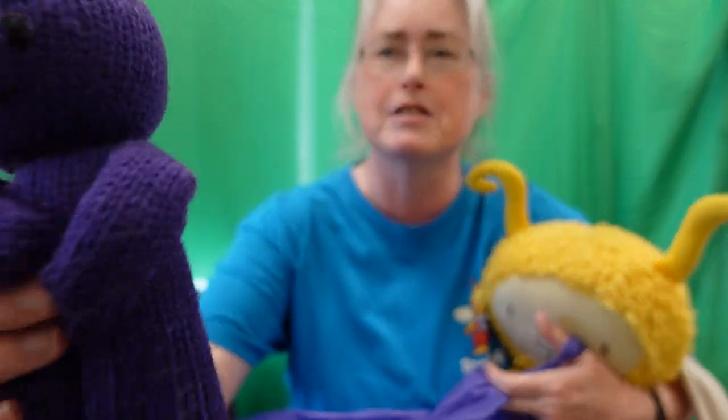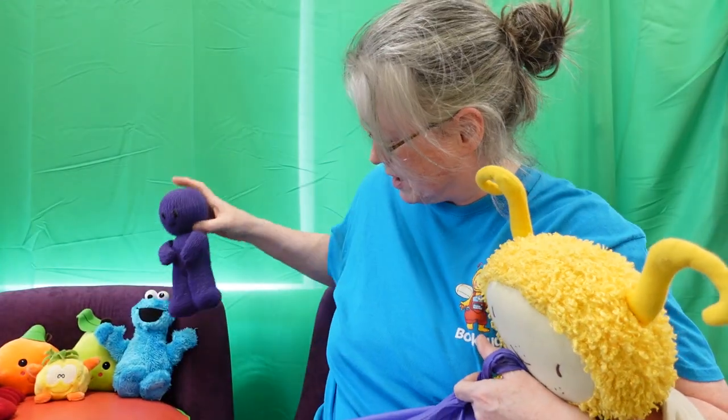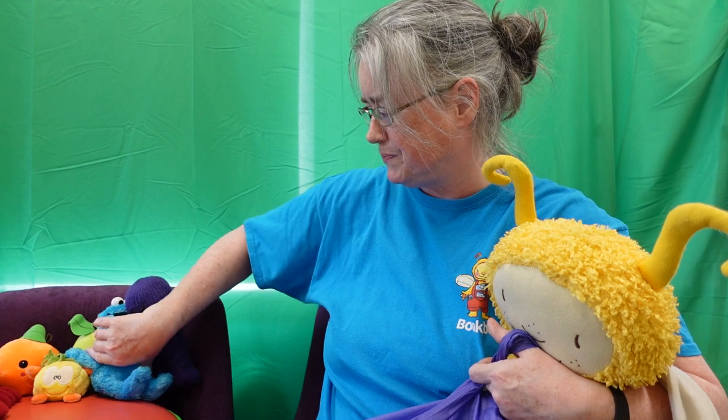You might not know this colour, but you might know what this is. I don't know if you can see very well. He's a jelly baby, but he is indigo, which is like purple in colour. So I have him over there. Oops. He's a wee bit camouflaged against the chair though.